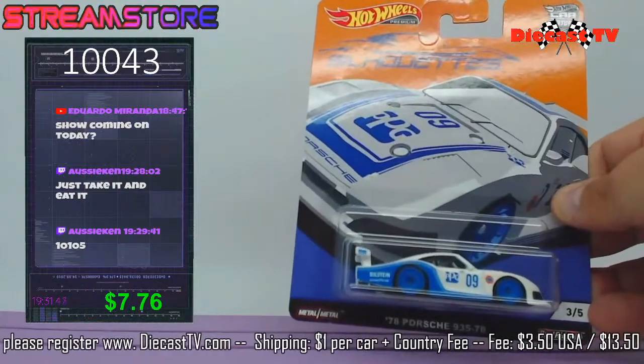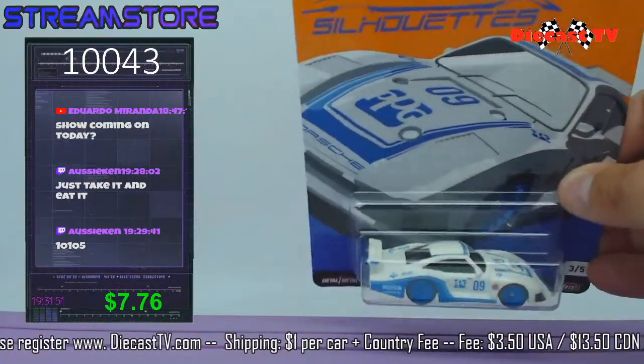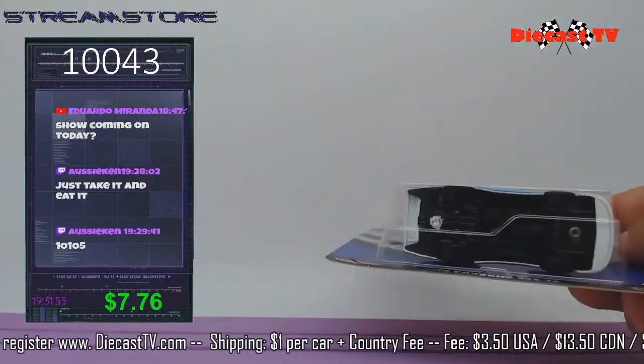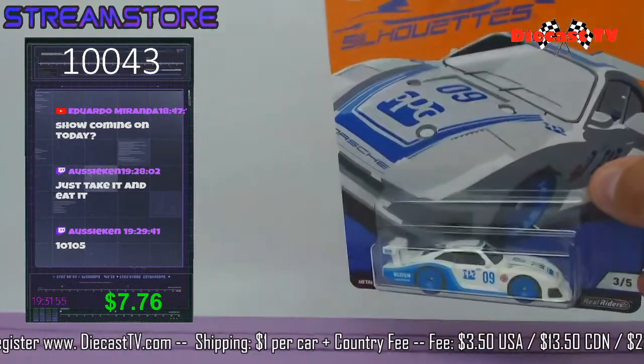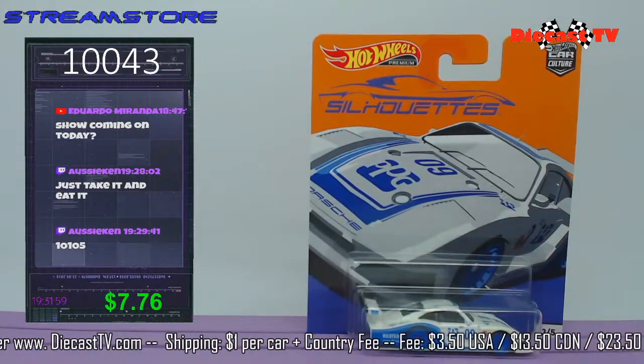It's a 1978 Porsche 935. Pretty cool looking. All right, gotta love that blue, rubber tires, ready to hit the road. Look at the fin, keeps it on the road. That's for sure. It's metal on metal. Real riders, gotta love this.